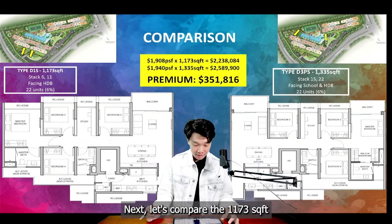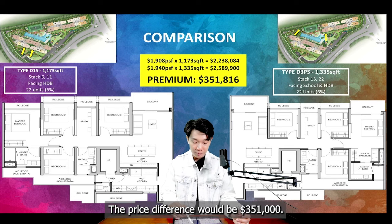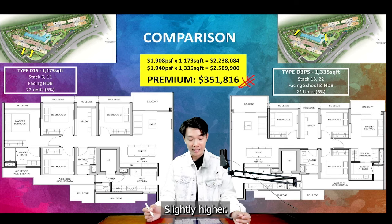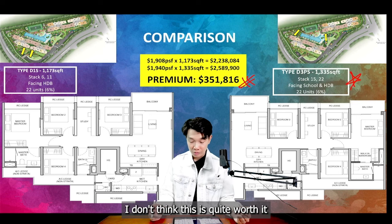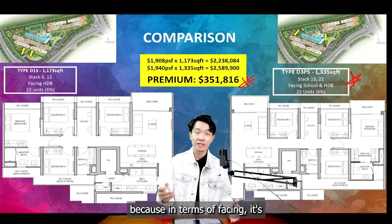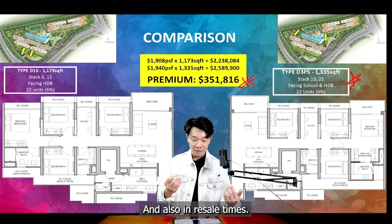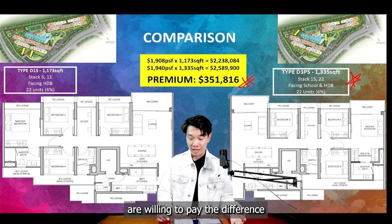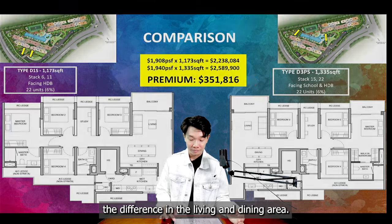Next, let's compare the 1173 square feet and the 1335 square feet. The price difference would be $351,000, slightly higher just because this one is of a bigger size. Once again, I don't think this is quite worth it because in terms of facing, it's not so much of a premium view in my opinion. And also, in resale times, I don't think the buyers are willing to pay the difference because they might not be able to feel the difference in the living and dining area.